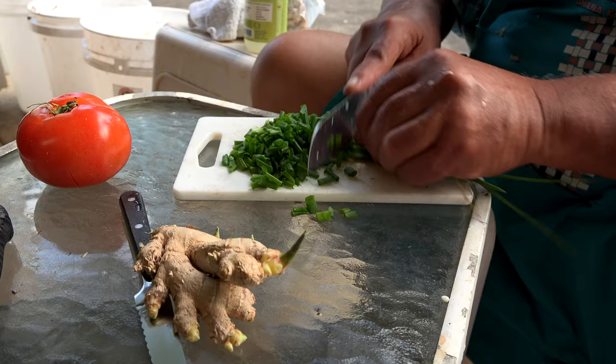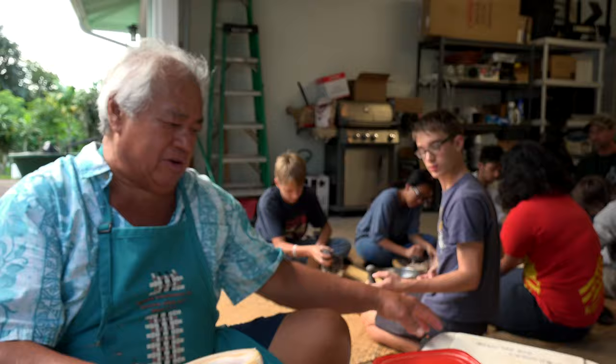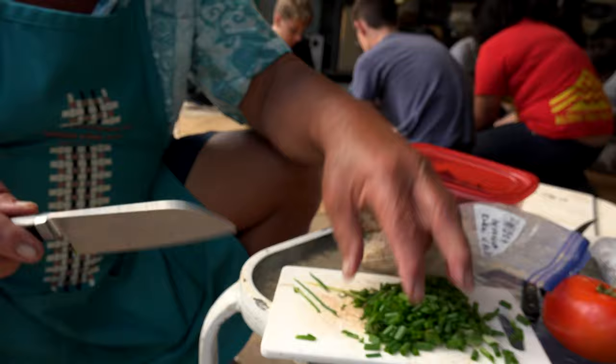Wait, let me go grab the inamona and the limu koi in the freezer. So let's get some tomato inside already. Okay, finish up, yeah? Wash your hands. I want to add some onion. Green onion too. Add some ginger. Give it a little bit different slant there. A little bit of green onion.